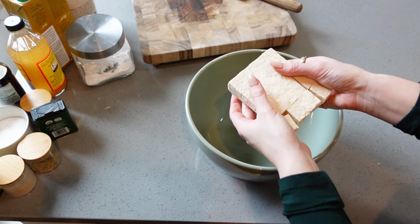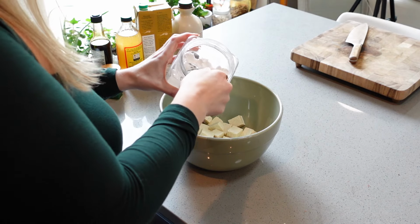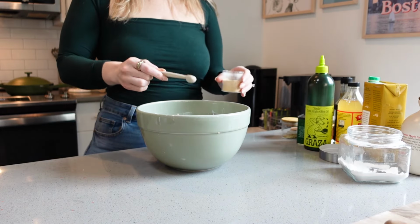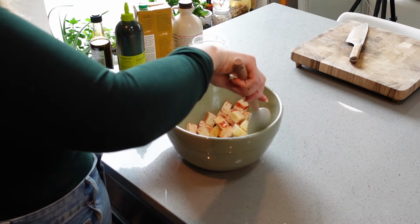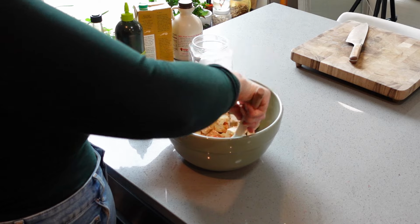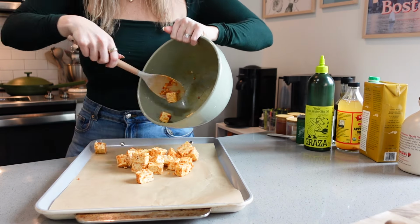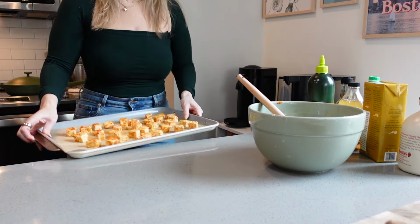Let's transfer the tofu to this mixing bowl. We're gonna add 2 tablespoons of the starch, some olive oil, 1 teaspoon of garlic powder, a half teaspoon of salt, and a half teaspoon of chili powder. Just coat gently because tofu can break, and we'll transfer this to a sheet pan. Get these evenly spread out, and then we're going into the 425-degree oven.